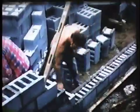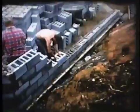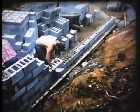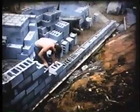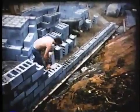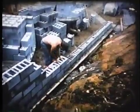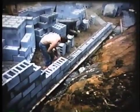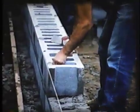The wider blocks used here will also make the walls better able to withstand the pressure from the backfill to be piled against the outside of the wall. The backfilling will be done only after the carpenters have secured the first floor deck to the top of the finished foundation wall. The deck prevents the top of the block walls from pushing in.